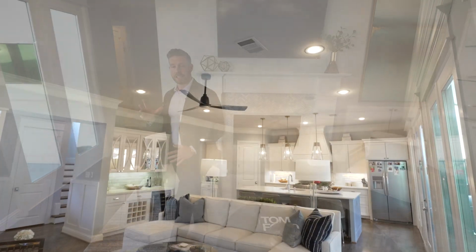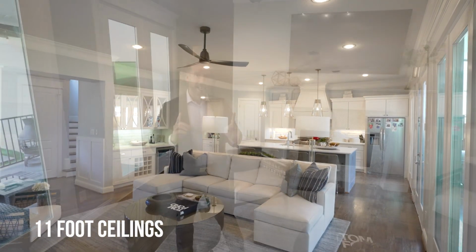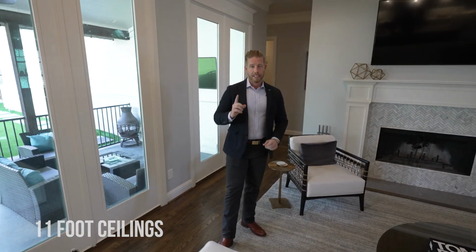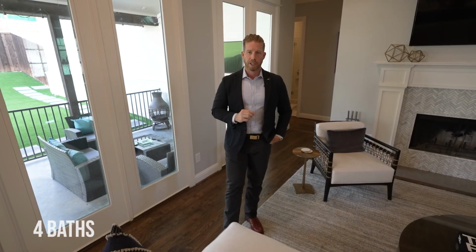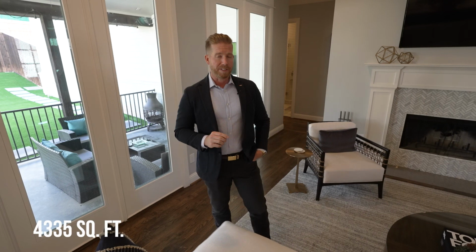You've got 11-foot ceilings, can lighting in here, and this home right now is priced at $1.75 million. It is 6 bedrooms, 4 baths, 4,335 square feet. On top of that, it's brought to you by A Well-Dressed Home.